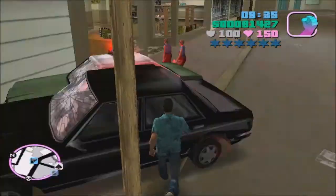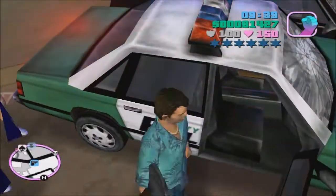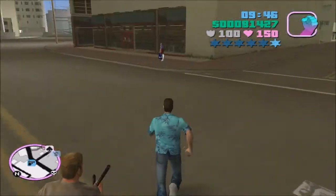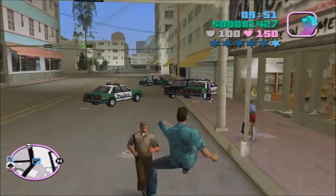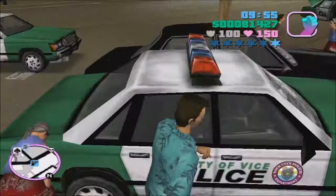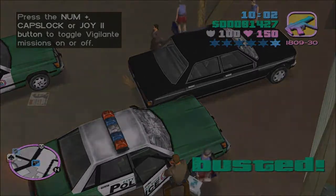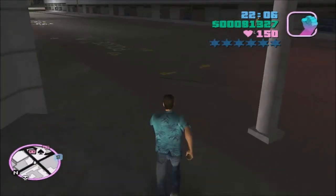God, these idiots. Is he stuck there? Alright, come on, you asshole. I'm gonna help you out. So, let's see how we're gonna do this. We'll wait for him to get out. Wait for him to come right over here. Get into this thing. Oh, fuck. No! I did not just get busted, did I? God damn it.